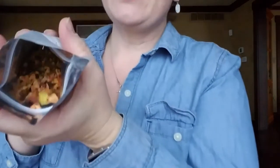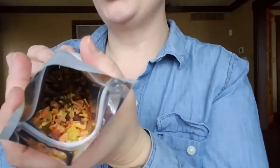It's a fruit infusion. Get your glow back with this brightening blend of turmeric, carrot, and ginger. Ingredients are carrot, ginger, turmeric, sweet blackberry leaf, pineapple, beetroot, natural pineapple flavoring. So the tea looks like that. I know it's hard to see with these bags.